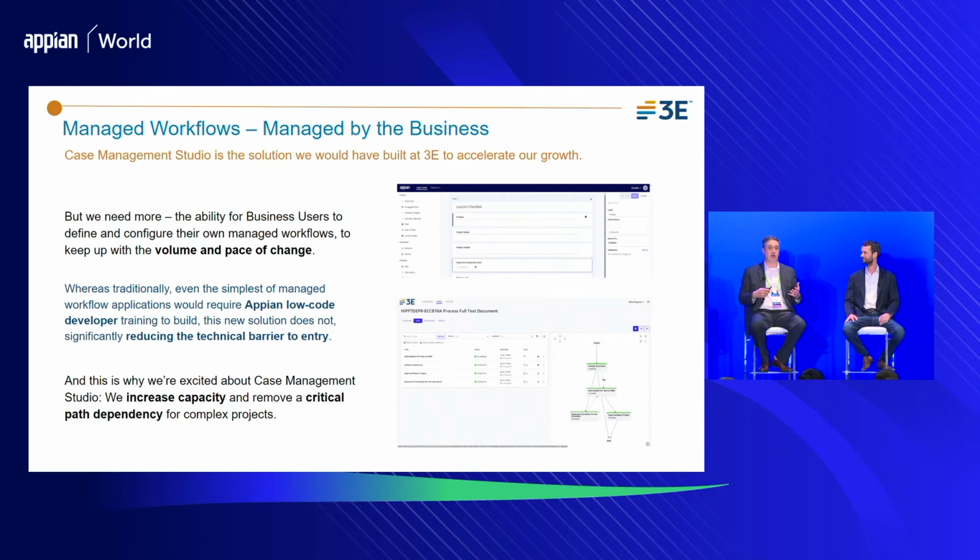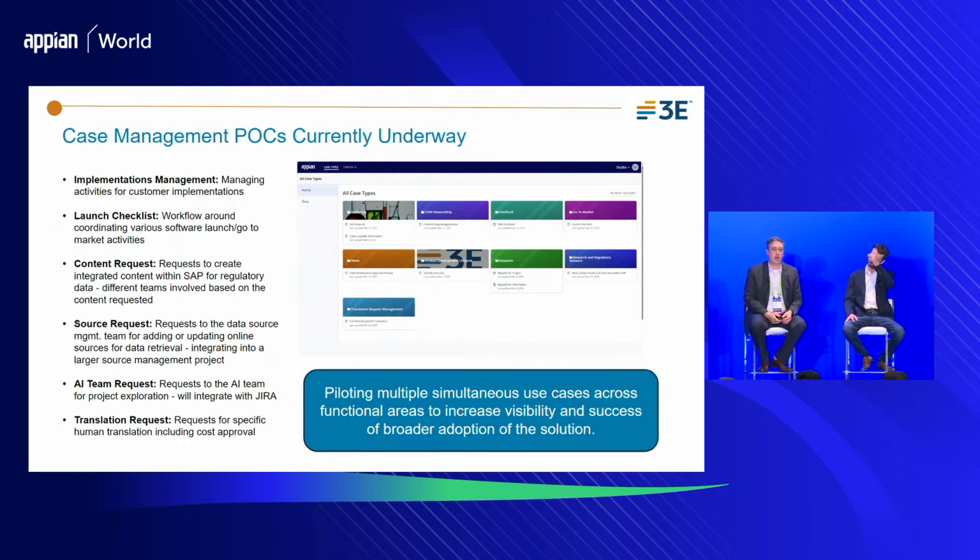So again, this is why we are very interested and very eager to be early adopters of the case management solution. And in that, we are going fairly broad in our initial approach to how we're looking at case management. We have a cross-functional team, many of whom are in the audience right now, that we're all working together to build out several use cases in the case management framework. And there's a couple of reasons for that. One, we want more and more people throughout the organization to see this and see the power of it so that they get more interested in it. So we have a list of POCs that we're doing right now.